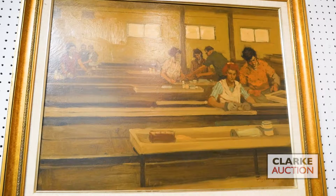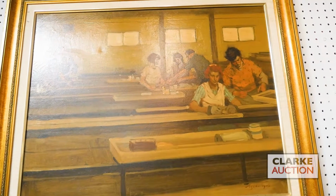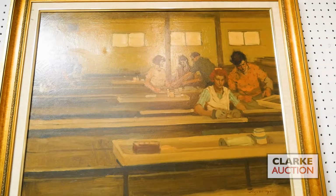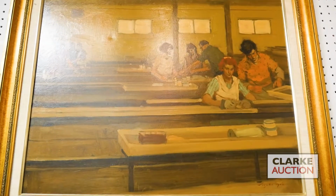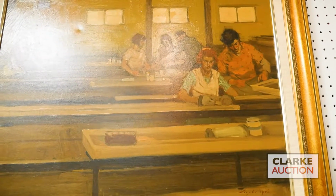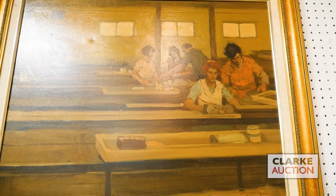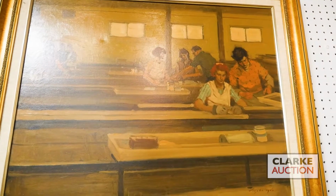So here we have a workshop scene. We think it's a framer's workshop. You see on the right side, there's a man working on a frame, a woman next to him also at work. And it uses very intentional brushwork to capture raw emotion and feeling. Very few of his works come to auction, so we're excited to see what this one does. It's being offered at a $3,000 to $5,000 estimate.